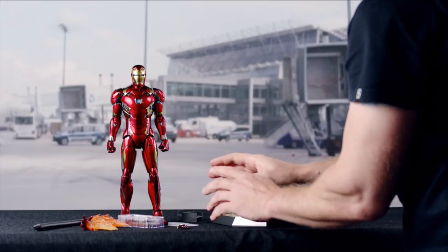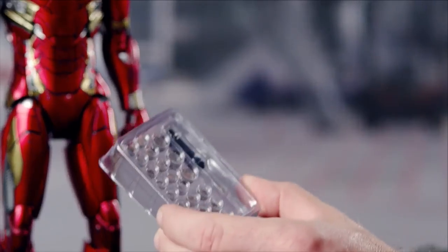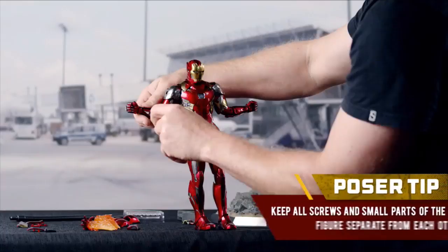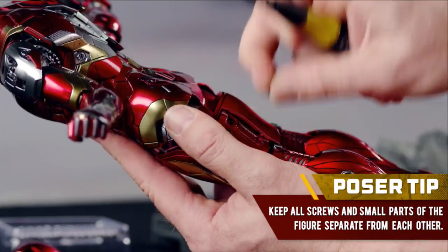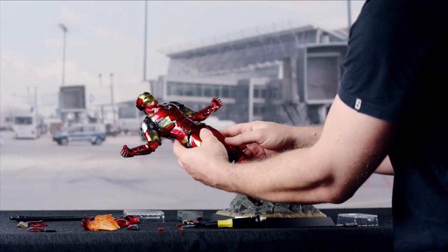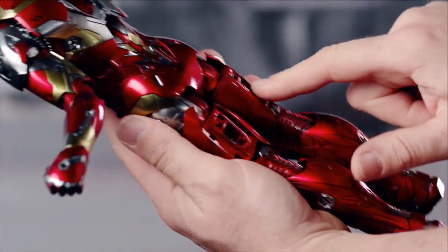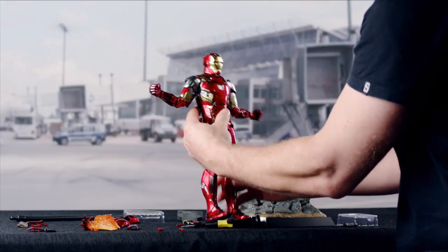Any display of an Iron Man armor is only enhanced by the light up feature, so we need to put all of these batteries in, and there are so many. I've never encountered so many batteries with a piece before. Make sure we've got it all done. 1, 2, 3, 4, 5, 6. All doors are off, ready to receive batteries.